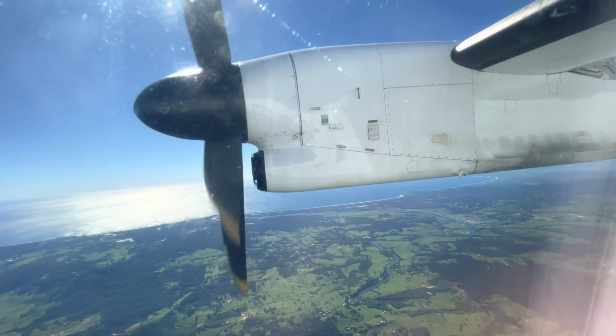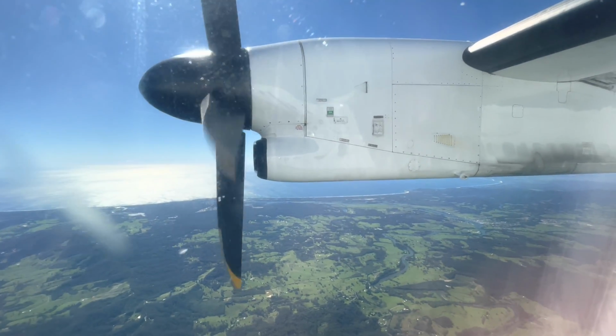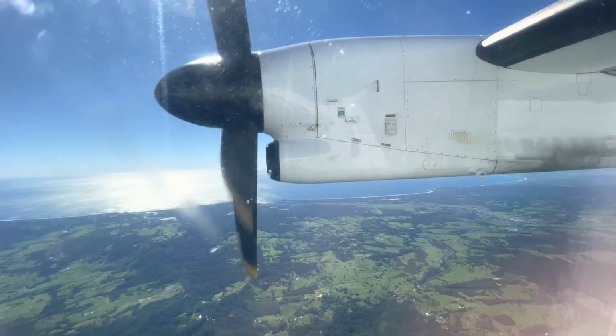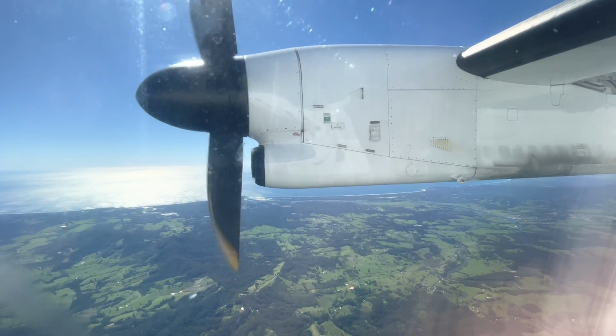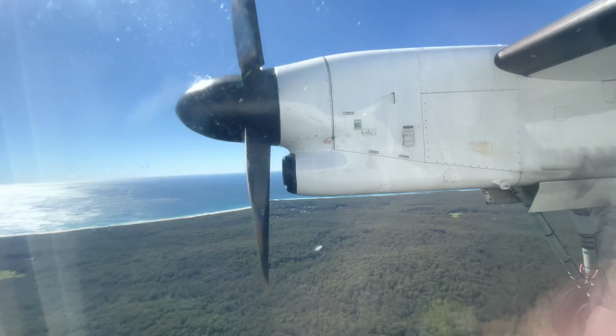Okay, so as you can see here, I believe we're nearly below cloud level. Difficult to see, however, because there are not many clouds at all here around Coffs Harbour. Very scenic approach, I reckon. So yeah, all in all, the service has been quite good.